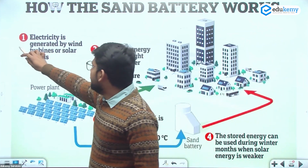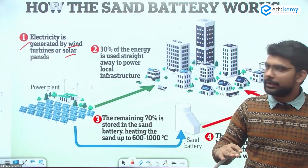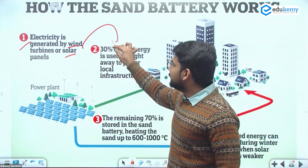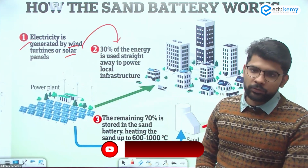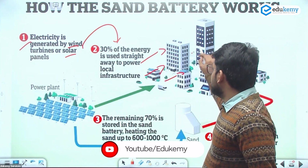One is the electricity generated by the wind and the solar panels, where we will generate renewable electricity as much as the requirement at a time. Suppose there is a 30% requirement at that time in the city. This 30% requirement is directly transferred to the houses at that time.